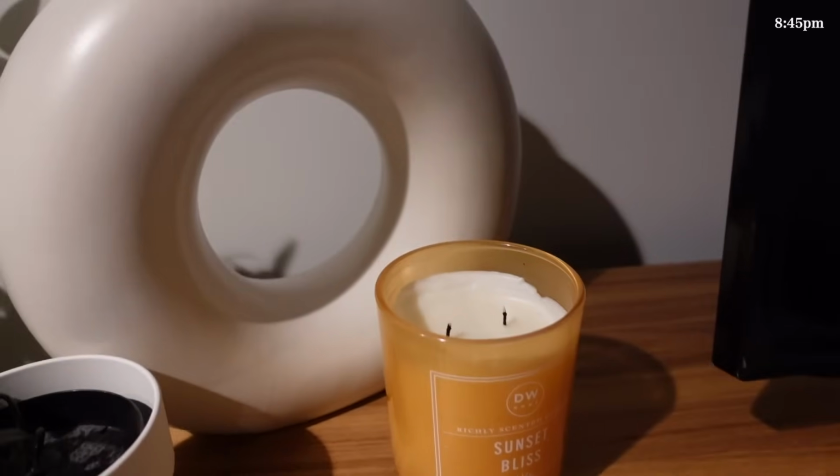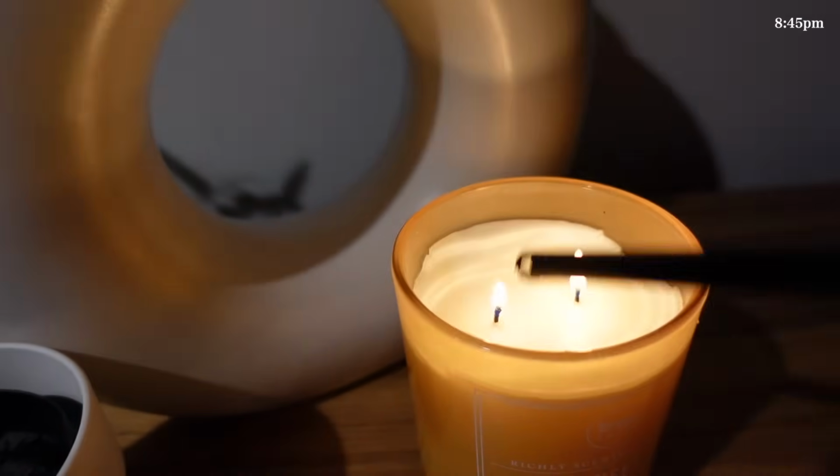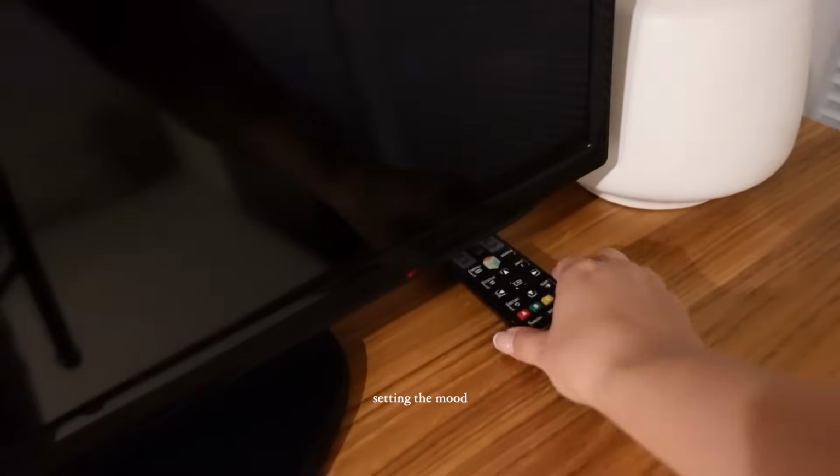And now I'm gonna go ahead and light some candles in my living room, set a vibe, because I am gonna be sitting here and watching a Netflix movie. So that's kind of what I like doing, especially living alone.